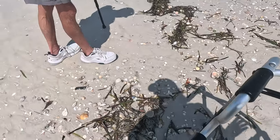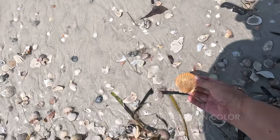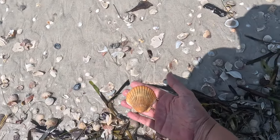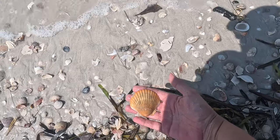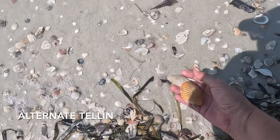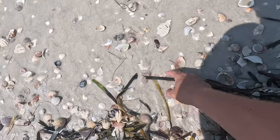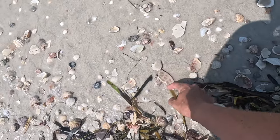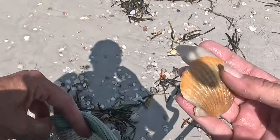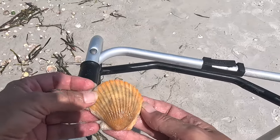Look at that orange. Wow. Wow. That's one of the prettiest bay scallops I've ever seen. What beautiful color. What's this behind it? Hey, that's an alternate talon. Couple more nice finds. Awesome. And then, oh, look at that big piece of a sand dollar there. That's a beauty. Man, that orange is a stunner. Pow, look at that color.